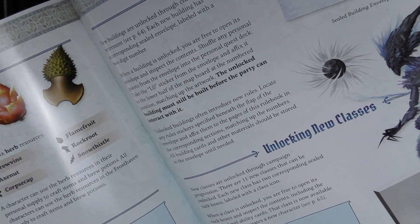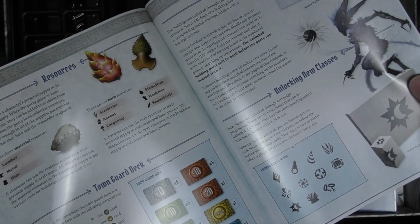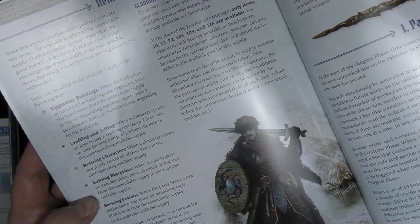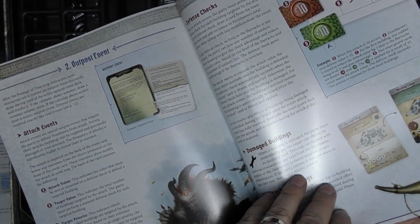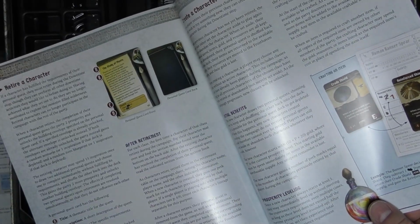The unlocked building must still be built before the party can interact with it. I see. So it might take some resources or something to actually get it out there once it's unlocked. Item supplies. Oh, in the outpost phase, so building Frosthaven. Outpost events. Building operations, downtime.